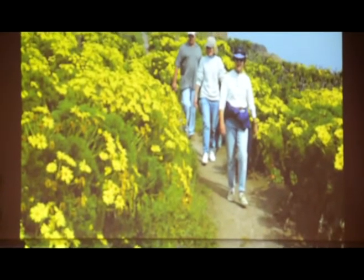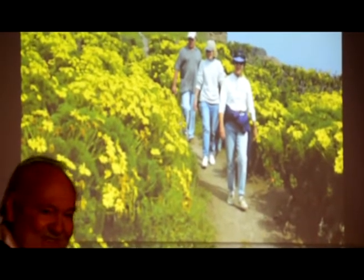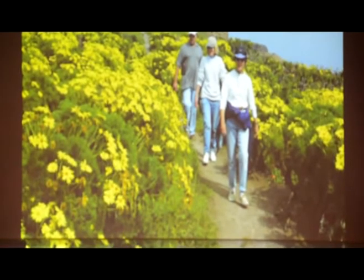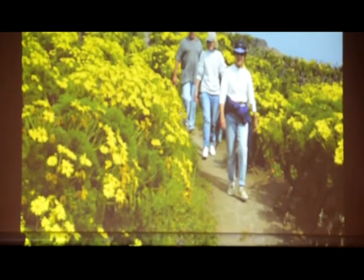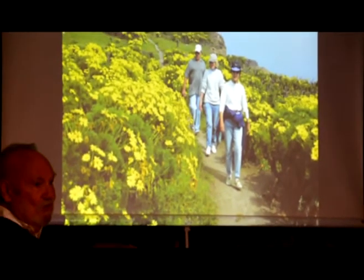Here we are walking. That's Gerard's we're walking with. Ted and Polly know them. And you can see how big they are. They're almost 5 feet high. So that's why they call them giant coreopsis.